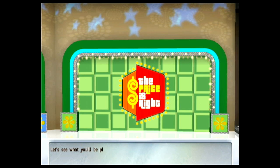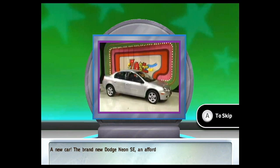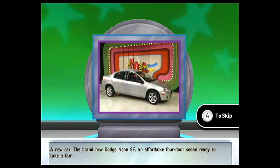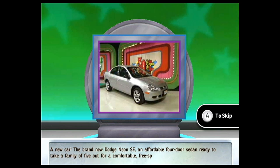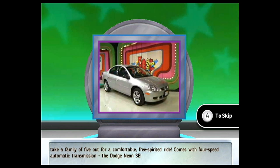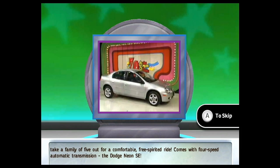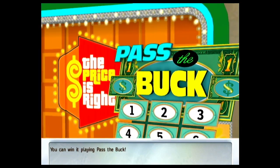Let's see what you'll be playing for. A new car! The brand new Dodge Neon SE, an affordable four-door sedan ready to take a family of five out for a comfortable, free-spirited ride. Comes with four-speed automatic transmission, the Dodge Neon SE. You can win it playing Pass the Buck!